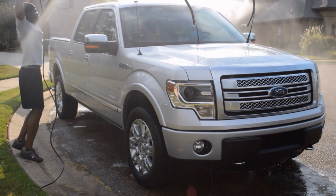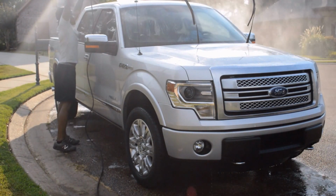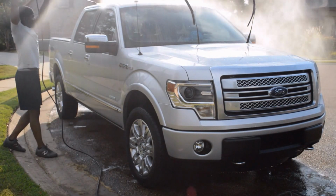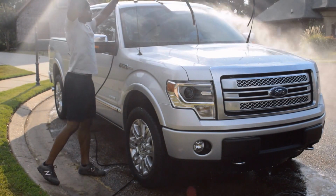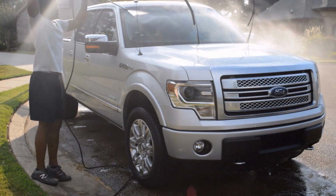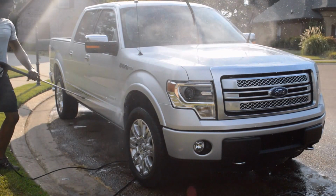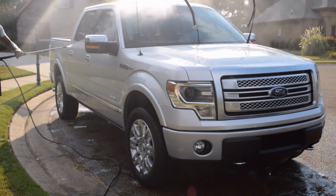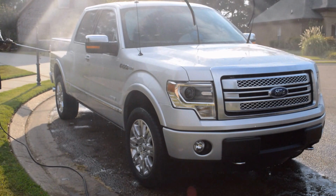And as you can see, I always start from the top. I start from the hood, the windshield, or the roof of the vehicle, and I spray downward so all the dirt can run down. And I don't want to spray from the bottom up. You'll just be washing dirt everywhere. I like to spray from the top down and get all that dirt off that vehicle.